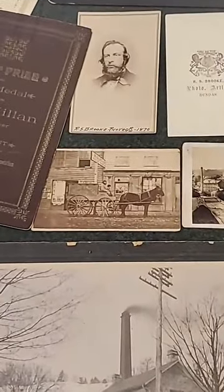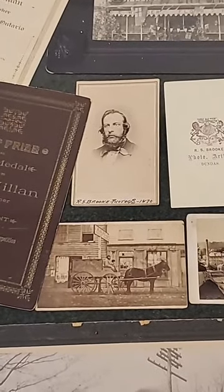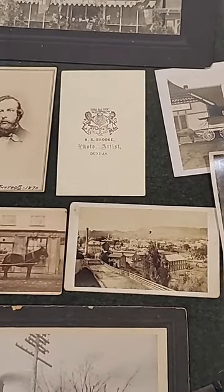Some larger images here. Right above the bakery is a portrait of R.S. Brooke. He was a notable Dundas photographer. And next to him is the seal for his photography studio that would appear on the back of each of his photographs.